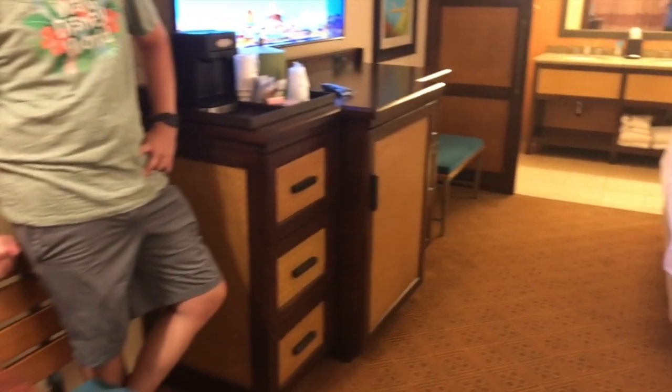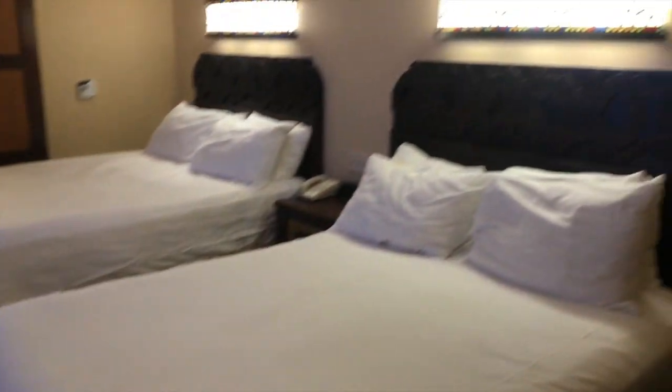So overall, we really liked this room. We liked the resort. We would stay here again. Like I said, the Skyliner was really convenient. We were really close to the main building for breakfast or coffee or whatever you needed there. They just did a huge refurb of the Port Royale area, so it's beautiful.